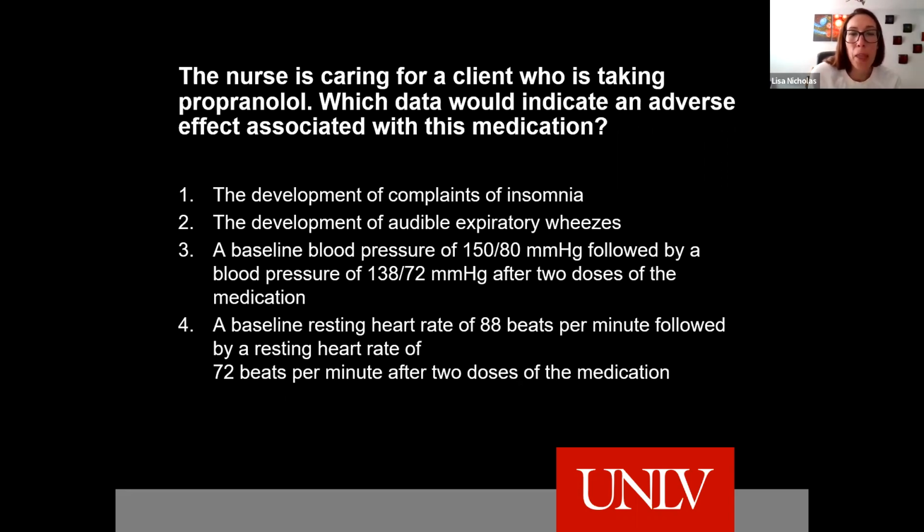So number 4 would be normal. Number 3 would be normal, the correction of the blood pressure. And number 2, you definitely don't want to hear audible expiratory wheezes, because then we can also try to prioritize our ABCs for this one. And so that would certainly be a bigger priority than number 1. So number 2 is our correct answer.